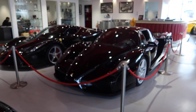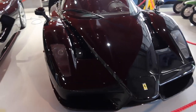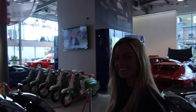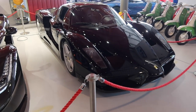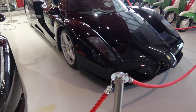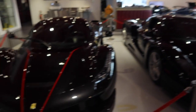Enzo, another Enzo. Would you take the black Enzo or the red Enzo? Do you know what? I'd probably go red. Yeah, red is pretty cool. I think I'd go black. Would you? Yeah, I think this one looks absolutely epic. It's just such a beastly looking car. It looks cooler in black. It does look cooler. I think I would just go red, because it's Ferrari. I mean, that's the classic thing. Look at those Vespas behind you. But anyway, very cool. I saw them earlier.